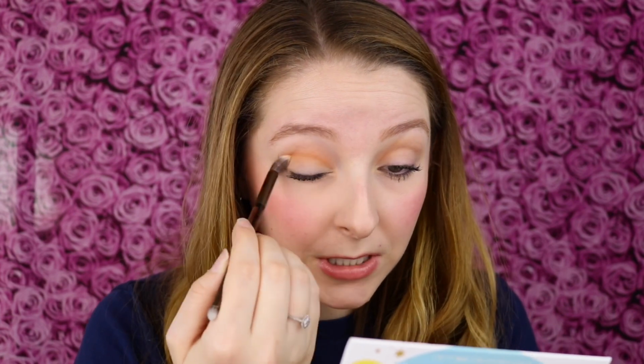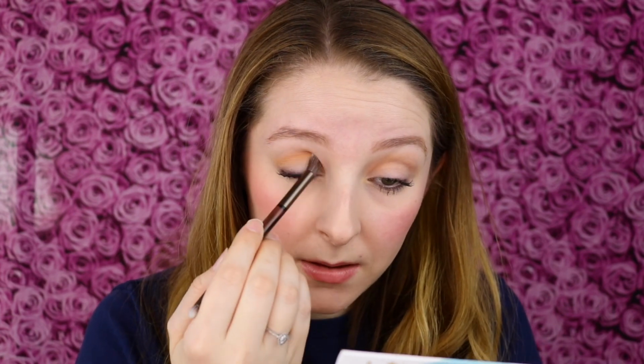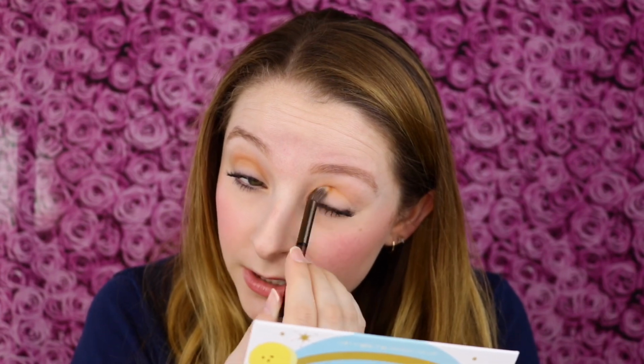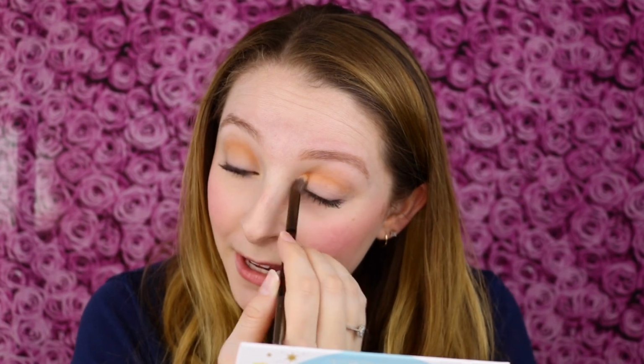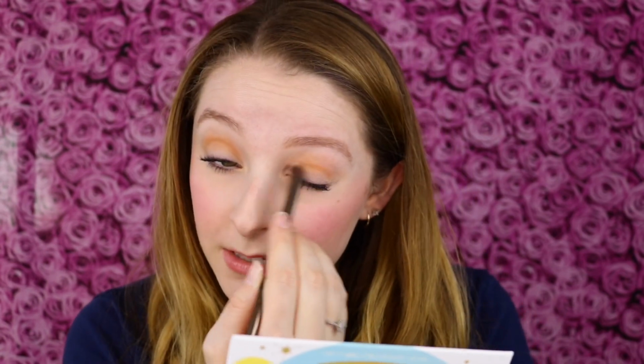I wasn't sure if this was going to look too orange, but blended in with these two colors that I already have on the eyelid, this looks really nice. It's kind of adding a bit of a pop of color, but it's not too intense of an orange. Orange is definitely a color that kind of intimidates me, that I shy away from in eyeshadow looks, but I've been kind of getting into it lately since I've been pleasantly surprised by how it actually pulls the eyeshadow looks together really nicely. Okay, this is looking pretty. That orange really added exactly what I needed.